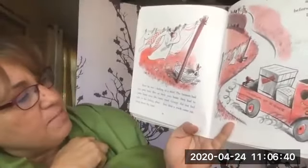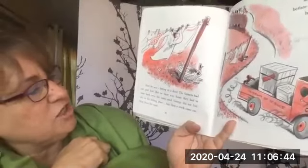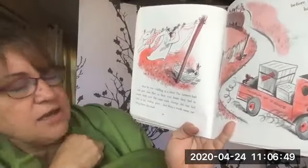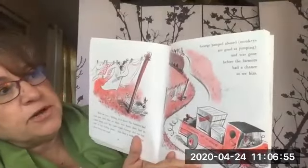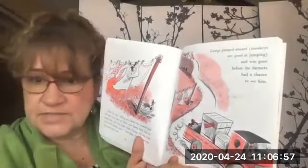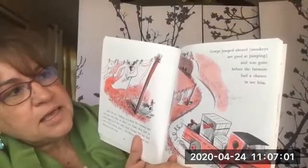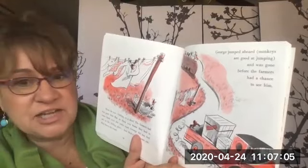But on their way home, they had to come back over the same road. George did not feel safe in his hiding place. Just then, a truck came rattling down the road. George jumped aboard. Monkeys are good at jumping. Have you ever seen a monkey jump? They're good at jumping. And he was gone before the farmers had a chance to see him.